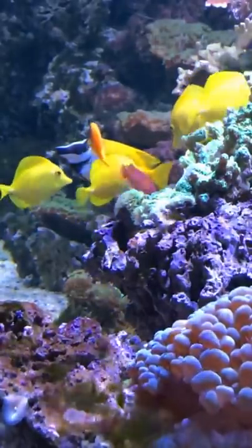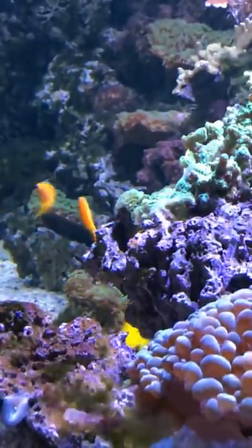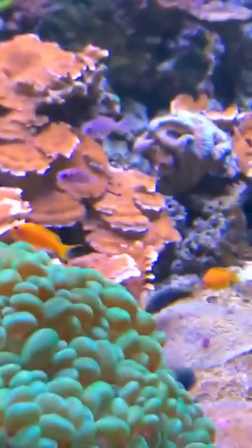Some of the corals can be quite territorial, and they have long stinger arms that can come out and sting any coral that gets too close to them. So there's lots of politics and warfare sometimes happening in this tank.